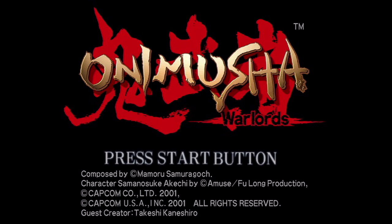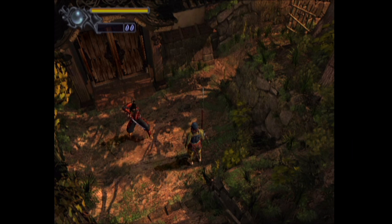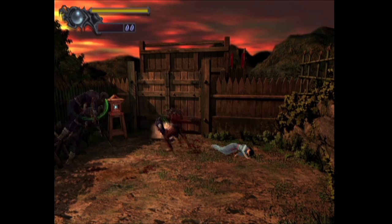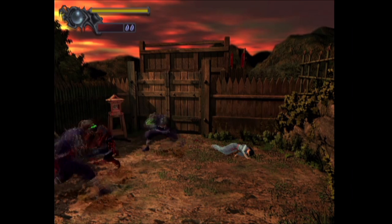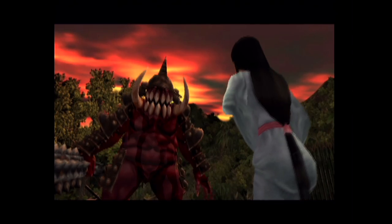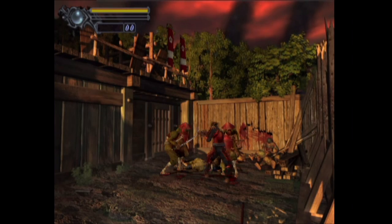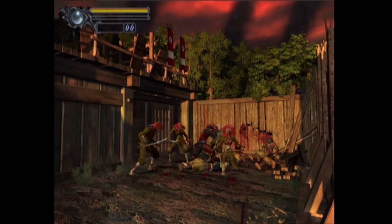Onimusha is a great series that began on the PS2, and it all started with Onimusha Warlords. You're Samanosuke, and you need to rescue the princess who's been kidnapped. You do this on the very second screen of the game after defeating the first two enemies. Believe it or not, you haven't beaten the game. She gets kidnapped again. This one's basically a hack and slash version of Resident Evil with demons instead of zombies.